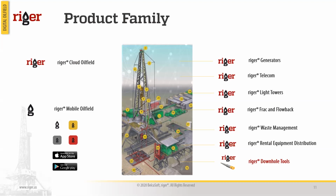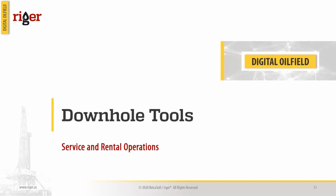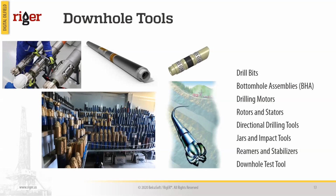So today's topic, however, is going to be Downhole Tools. And I'm moving right into the core part of our presentation today, the Downhole Tools specifically. So service and rentals operations is going to be the next part. And I am inviting Michael to start sharing our information about the oilfield downhole tool rentals. Go ahead, Michael, take it away.